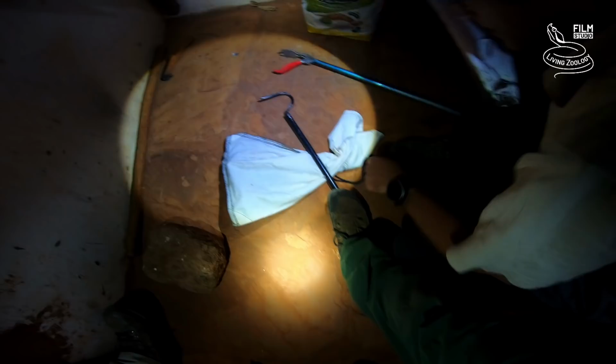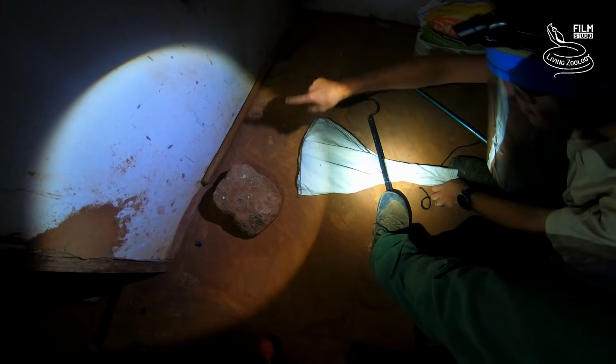That's it. I think she spat only once, which is perfect. Maybe now you can come closer, you can see it. It's in the back already. So if you saw, I just guided the snake a little bit and it went totally straight into the hole. Because she saw the hole. So you see, she wanted to escape.